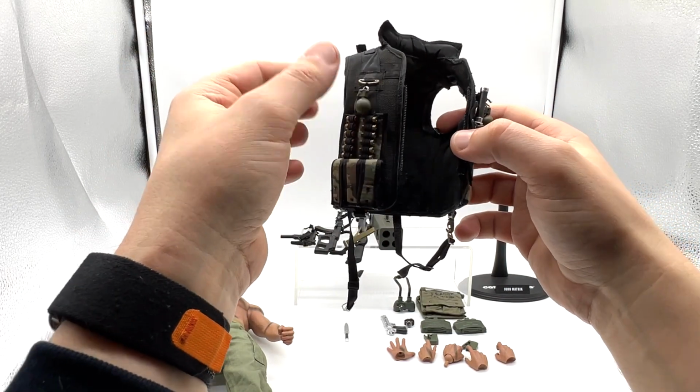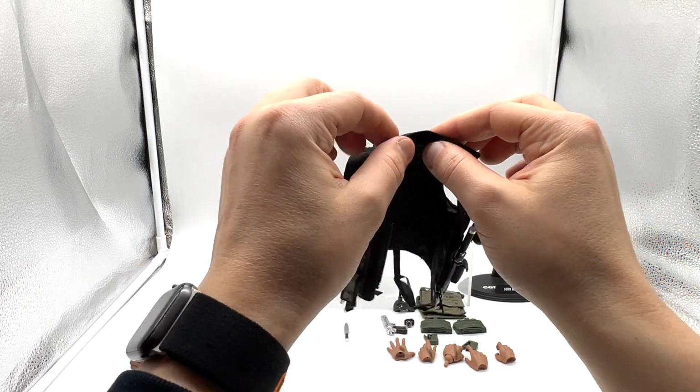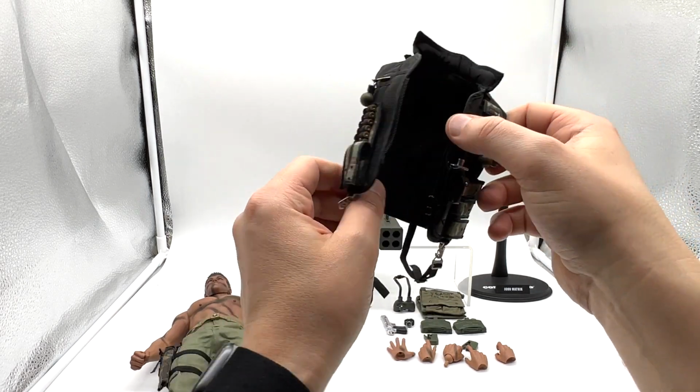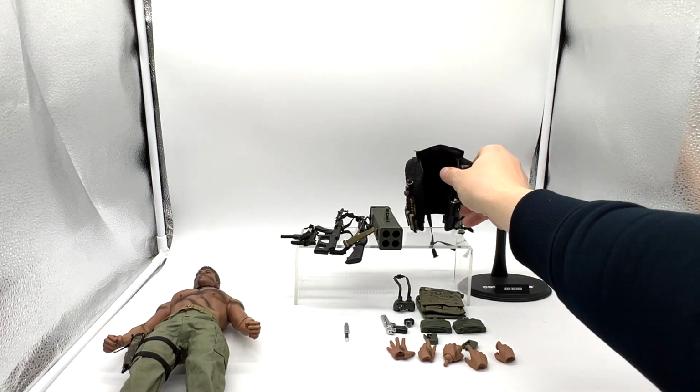So this is an incredible piece. Mine is slightly faded, as you can see there, and a common issue which fortunately mine hasn't experienced yet, but I know other reviewers have had that, is the black actually starts to wear on the figure. So watch out for that if you do have this figure.